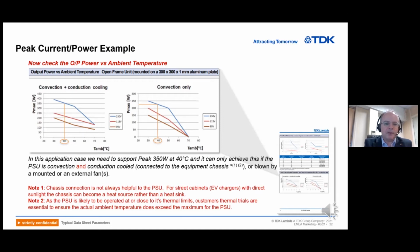And just a couple of notes. For conduction cooling, which we also talk about as connecting to the chassis, this is not always helpful for the power supply. For instance, with street cabinets where the chassis may be the cabinet itself and it's seeing sunlight during the day, it could actually heat the power supply up. So we have to be a bit careful with this. And because again we're at the thermal limits of the power supply, we would really recommend thermal trials in the application to make sure that the safety limits are not exceeded for the power supply itself.